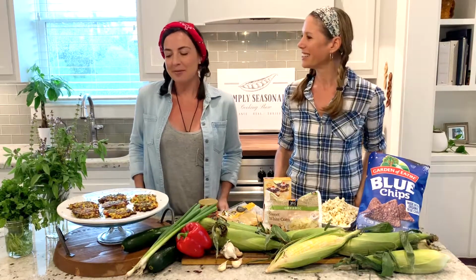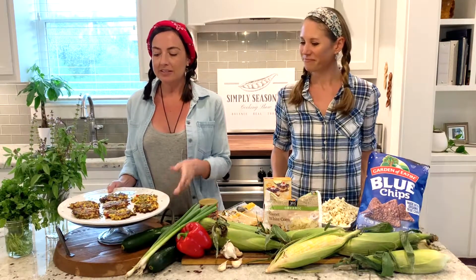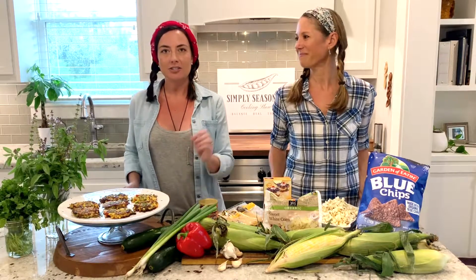Oh, and during this time of year, it's so good. It's in season, and we love making these fritters with that corn and all of these other seasonal veggies like zucchini and bell pepper and scallions. They're absolutely delicious and such a simple recipe.